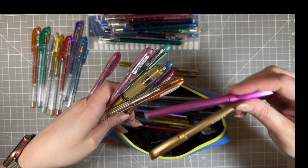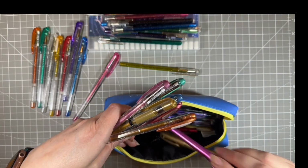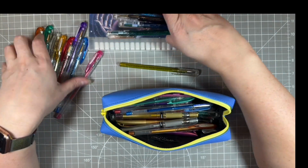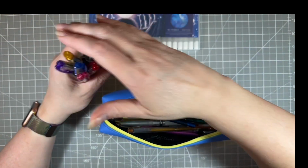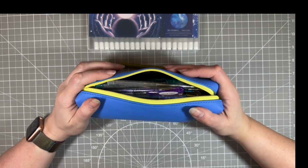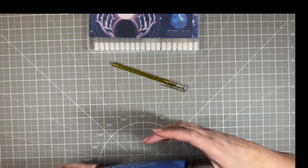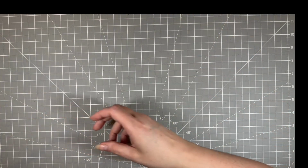I do have a few of these Zebra ones. They're not quite as good, but somehow they survived in my pencil case of my best gel pens. But if I want to add a bit of glitter with a gel pen, this is my pencil case of choice every time for a bit of glitter that's controllable, because they are my goodies. And then, oh, get back in. And then just basic things really, I suppose.